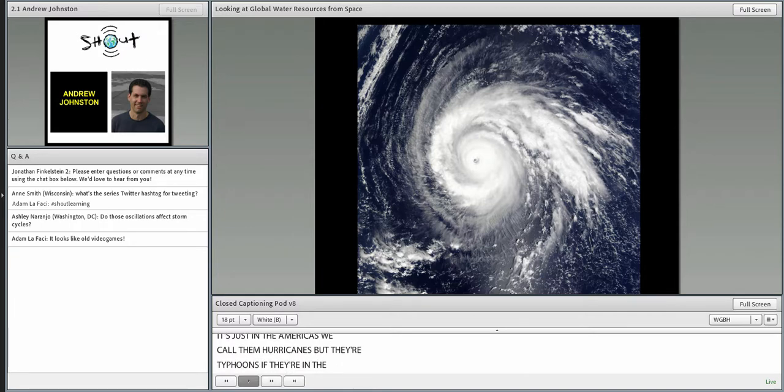Andrew, there's a question about the scale of this photo. Really good question, and thank you for reminding me. I will try to mention that every time I show you these images. The particular image you're looking at right here is probably a good 180 kilometers across, or about 110 miles. So it's a really large storm. This particular storm, Hagibis, was the largest storm to make landfall in Japan in many, many decades.